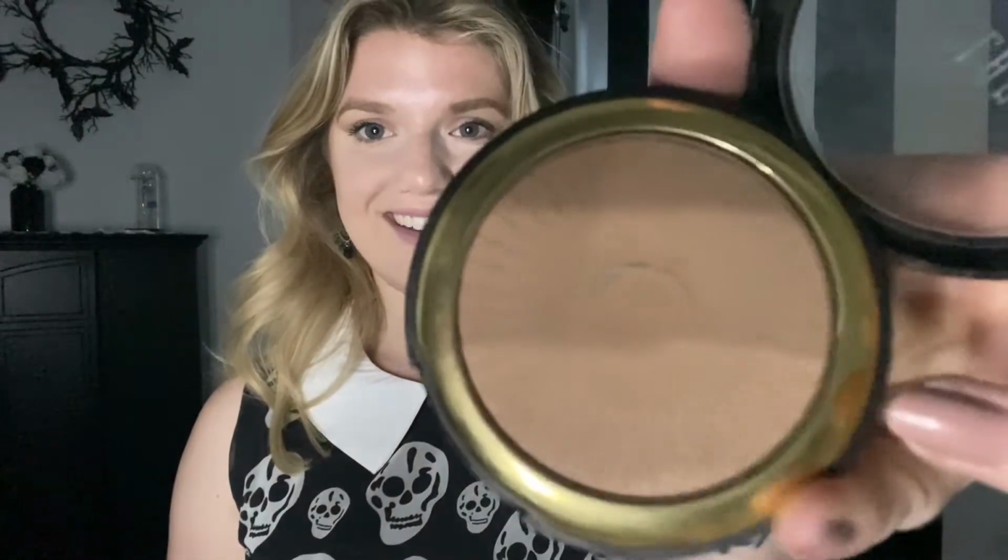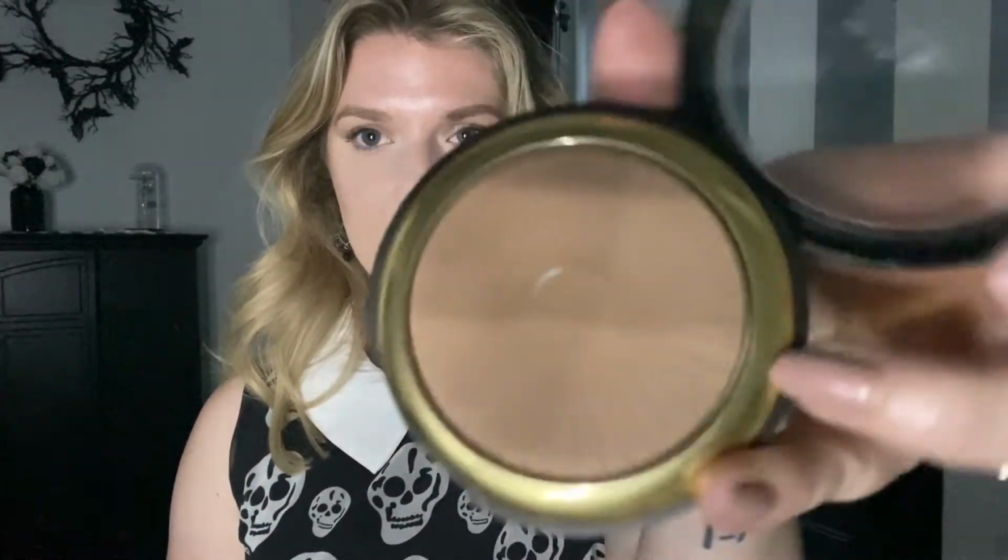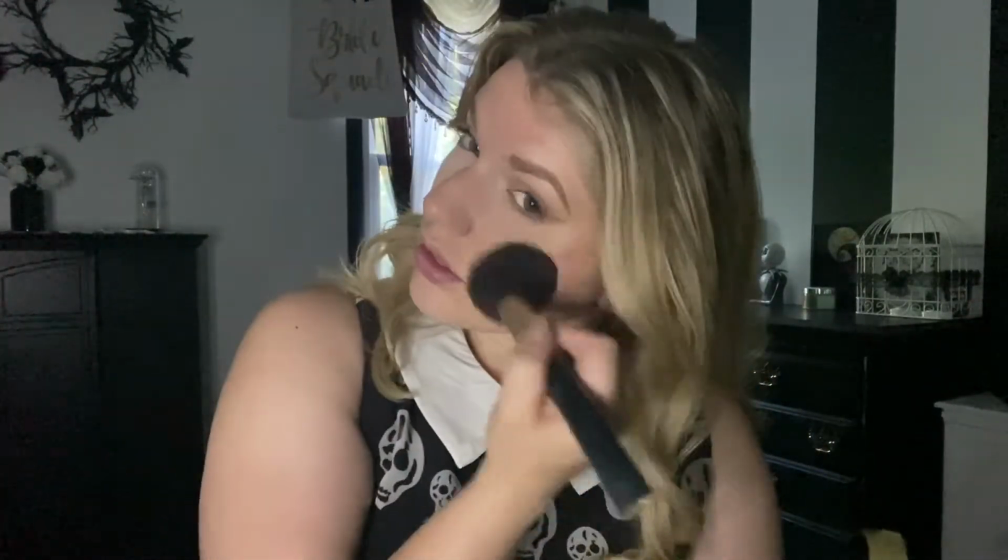Then I'm going to bronze it up a little bit more with my Milani bronzer, which I don't know if you'll... yeah, you can see, look at it, guys. I panned it. That's exciting. All right, so I'm going in with a bigger brush to warm up my cheeks a little bit more. I love this bronzer, so there's a solid chance that I buy that again.